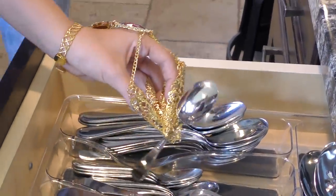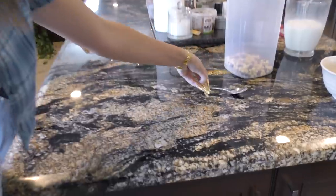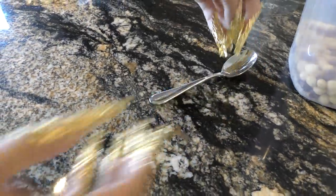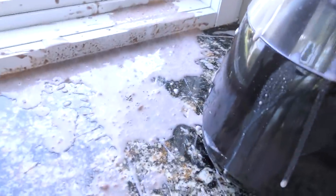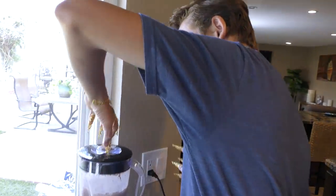Tiny spoon. Tiny spoon. Okay. I gotta pick up the spoon. It's not too... Oh my god. Okay. I broke it. There you go. What did that do? I don't need this. Now you gotta figure out how to take it off. Oh, bro!